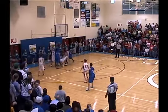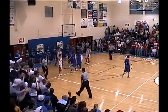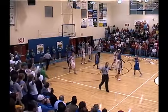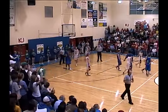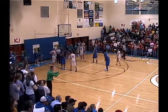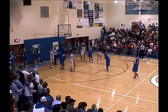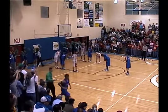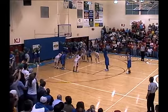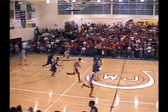43-41 West Jessamine. Gives it underneath to Sanders. Basket is good. And they're going to call Brian Johnson for a block. And Coach Fleener is not happy with that call. And he's asking the official to explain it. Not going to make him change his call, but Sanders will be up, trying to give East Jessamine the lead, and he doesn't. Falls off. Brian Johnson with the rebound.